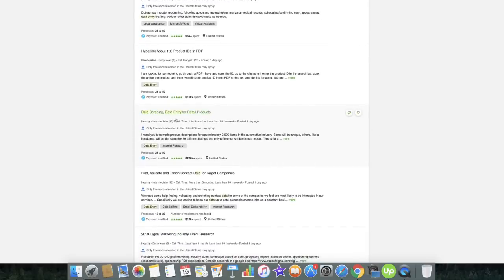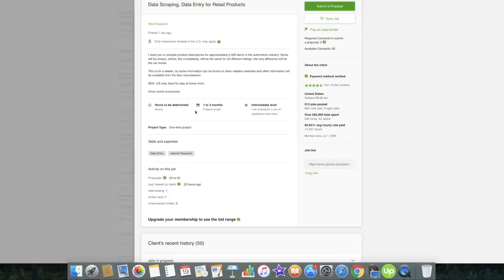So let's see. This is data scraping, data entry for retail products. I've done this before. You definitely have to pay attention to detail when it comes to things like this, but I'm going to show you guys what this one is all about. I need you to compile product descriptions for approximately 2,000 items in the automotive industry. Some will be unique. Others, like a headlamp, will be the same for 20 different listings. The only difference will be the car model. This is for a retailer, so some information can be found on other retailers' websites, and other information will be available from the item number. So you definitely need to make sure you pay attention to detail with this one as well. They've spent over $50,000 on the platform. This seems to be a decent data entry gig right here, so that'll be a good one to apply for, okay?